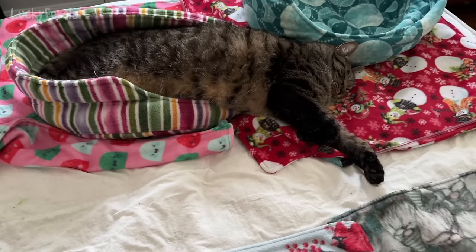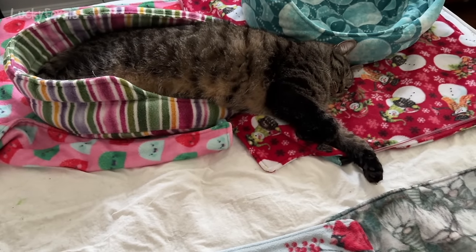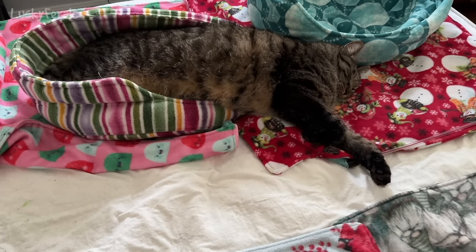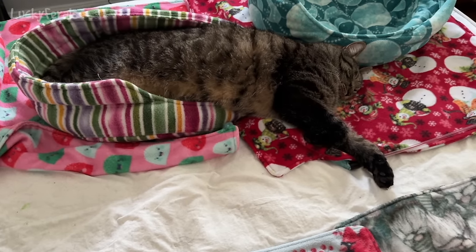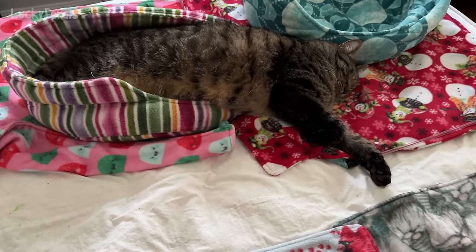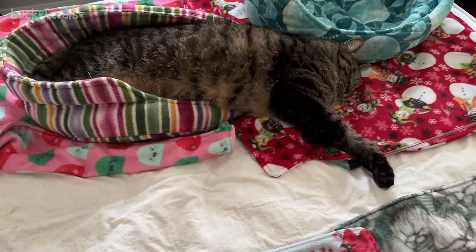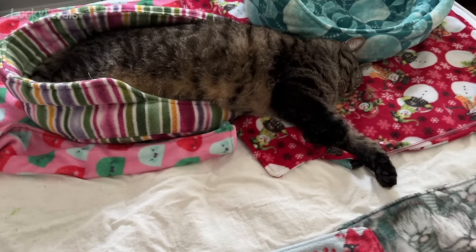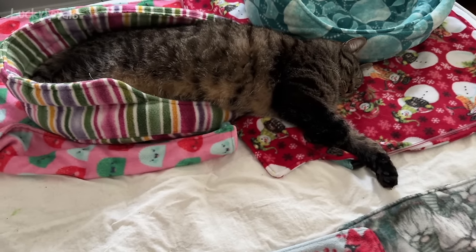It's 4:35 p.m. I just came into the room to put fresh water in the water bowls, and look at Simba. This is how he's sleeping. He's like half in the bed, half out of the bed. I don't know how he thinks that's comfortable, but I know he's happy, because he's always happy when he sleeps like that.